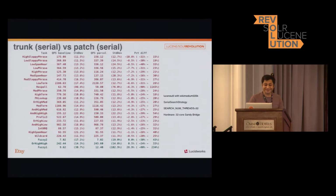So now to the numbers. This might look like a wall of text to you if you aren't familiar with this benchmark. It's a standard Lucene benchmark called Lucene util, which builds a Wikipedia index and runs a bunch of different kinds of queries in a number of iterations.